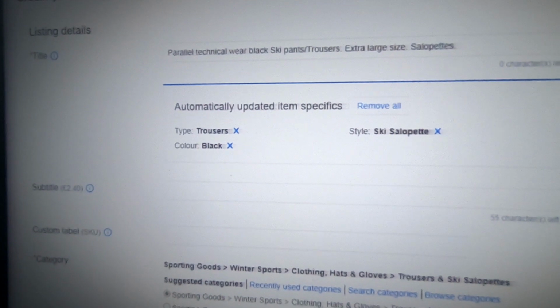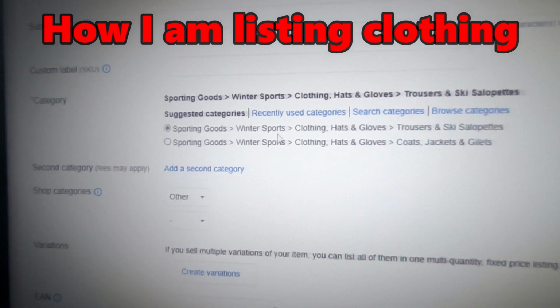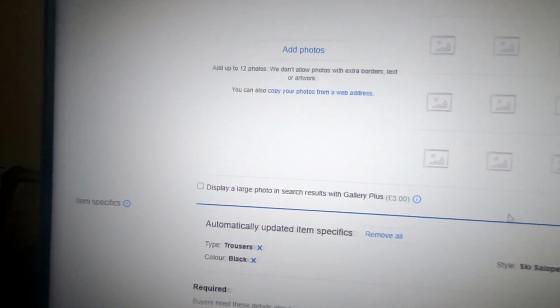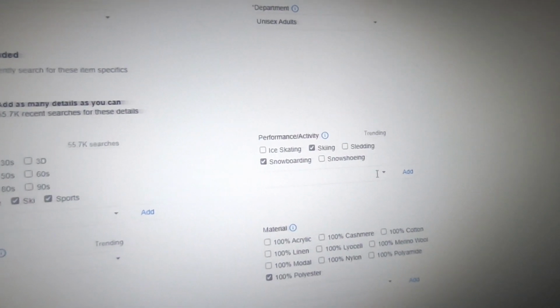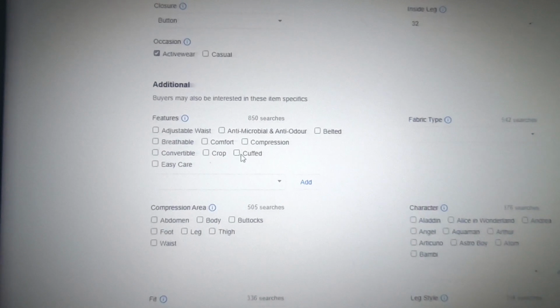So for this listing, I've done as many specifics as I can. Sports, winter clothing, ski pants, salopettes. Go down, has been washed there. I'll put the photos in later when I do them. Extra large, Parallel technical wear, unisex, snowboarding can do, skiing as well. Inside leg 32, 40 inches waist. With all the usual, straight leg, which they are.